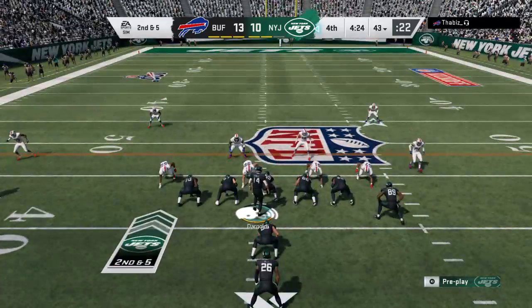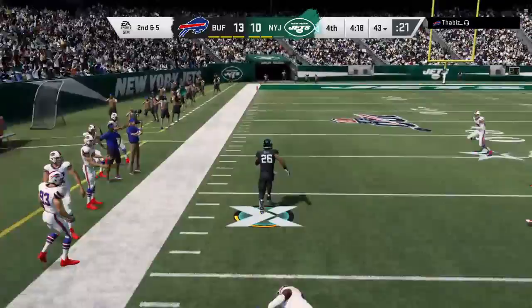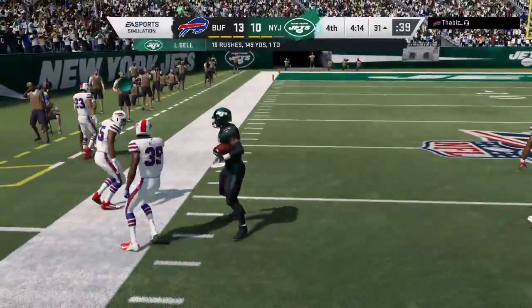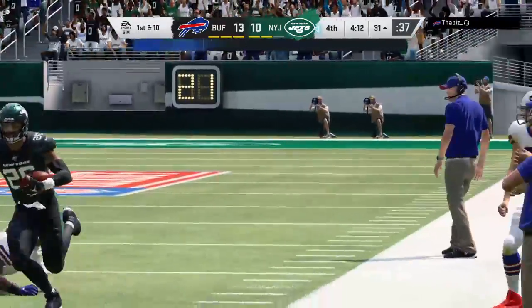Here's 2nd and 5. Again, it's Bell. Oh, he's got some breathing room. And he takes this one down almost all the way to the 30. That one good for 26 and a 1st down. Another carry for their leader and a good one.